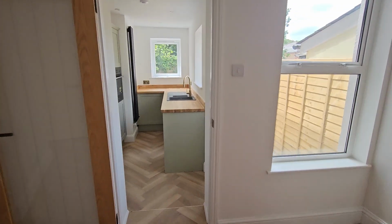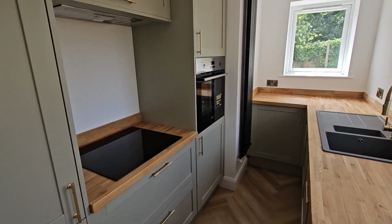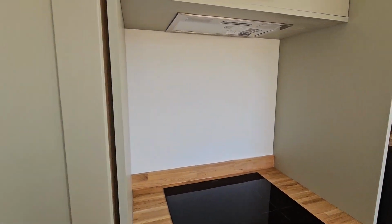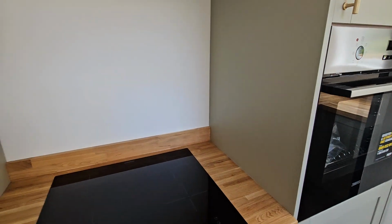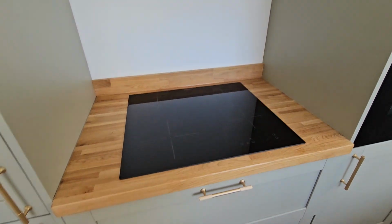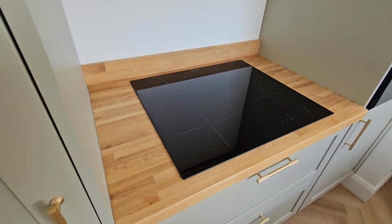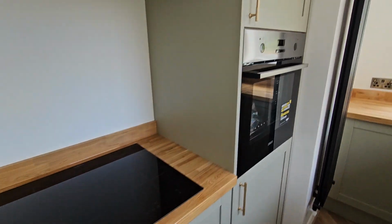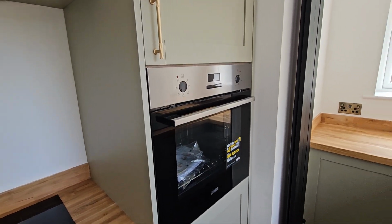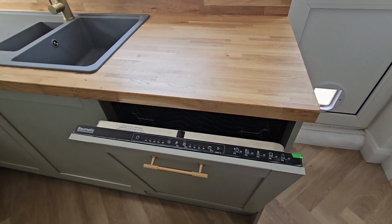So coming through into this beautiful kitchen, really nicely done, with all your appliances. You've got your built-in fridge, and freezer below, which is great. Again, no expense spared. I really like this, you've got your slow closing drawers. And then you've got your induction hob as well, and a lovely good size oven there. Even with the space, they've managed to fit in a dishwasher.